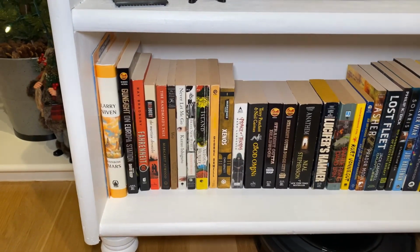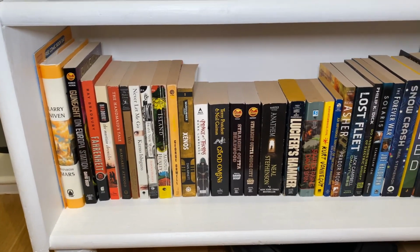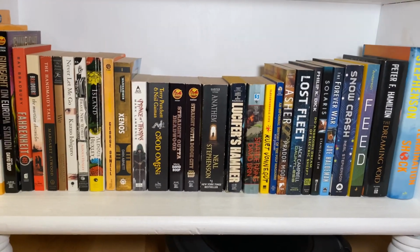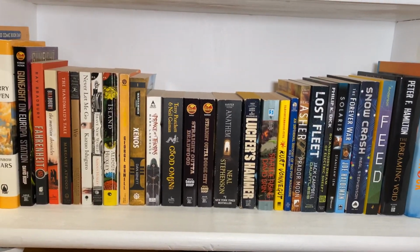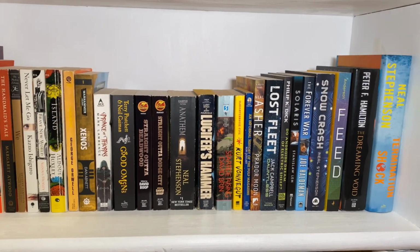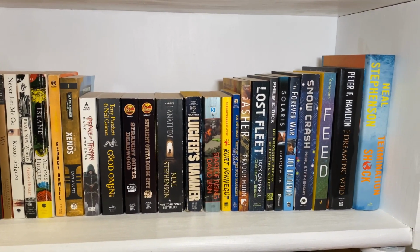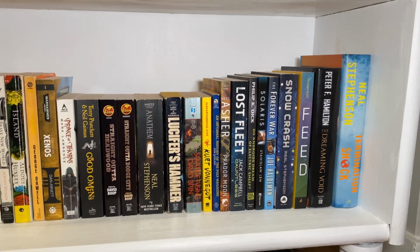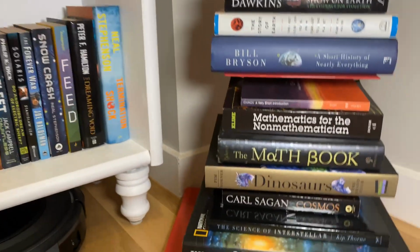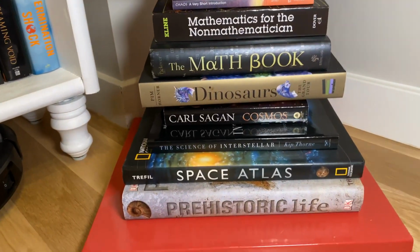Down below here you can see this is the miscellaneous section, Lucifer's Hammer, Feed by M.T. Anderson, one of the best dystopian novels I've ever read. Solaris, I teach that book in my fantasy and sci-fi course. Snow Crash, Cyberpunk, I've taught that before. Got the first book of the Void trilogy by Peter F. Hamilton in hardcover, as you can see there, just got it for Christmas.